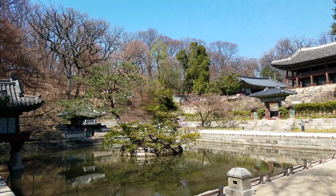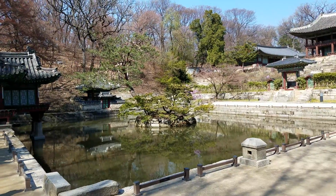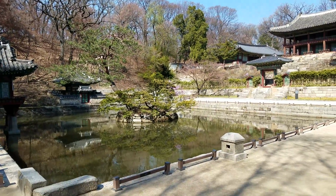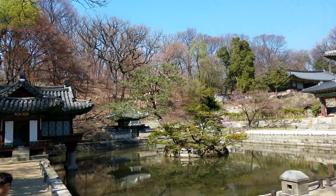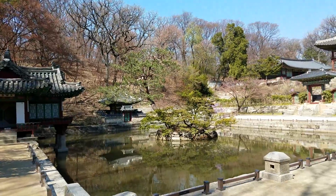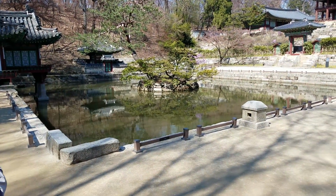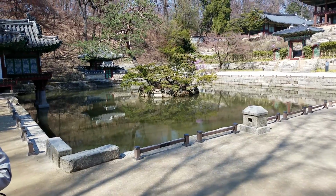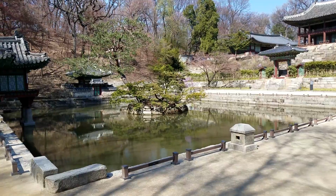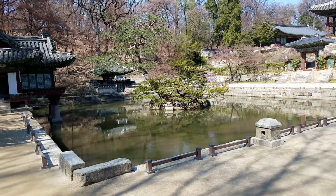And where we are, the first part of the garden, is called Buyongji, number 10 on your map, which is the name of the pond right in front of you. You can see this pond is composed of two different shapes: the round island in the middle with the square shape of the pond. These two shapes were created based upon the traditional view of the universe back then, because they believed that the sky looked round and the earth looked rectangular. Therefore, each one symbolizes the sky, or heaven, and earth. That's what they believed the universe looked like back then.